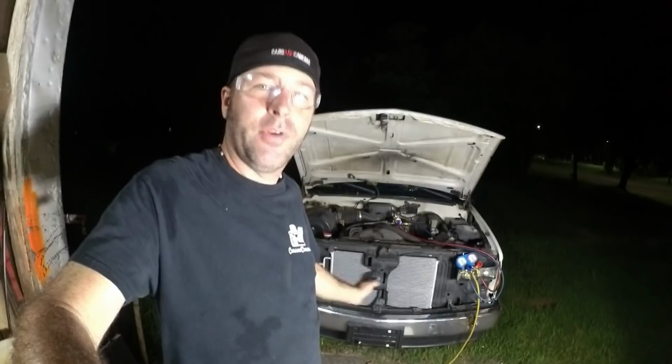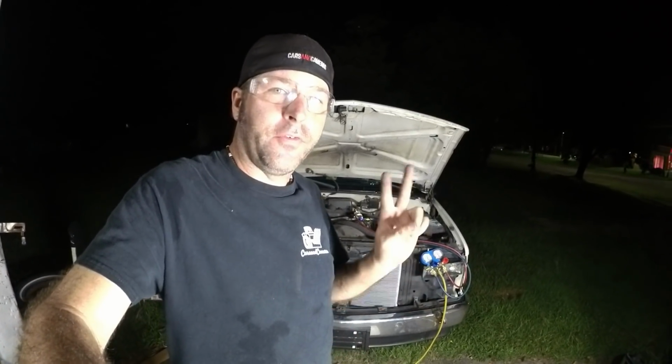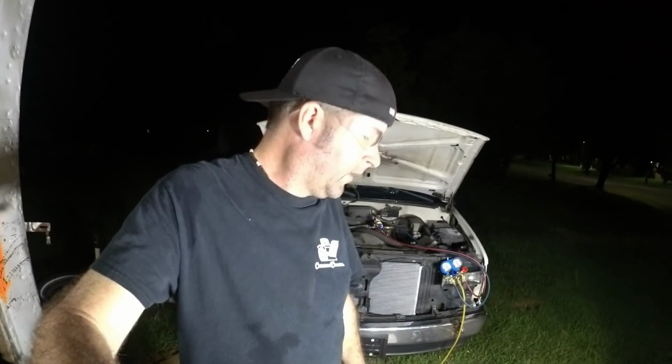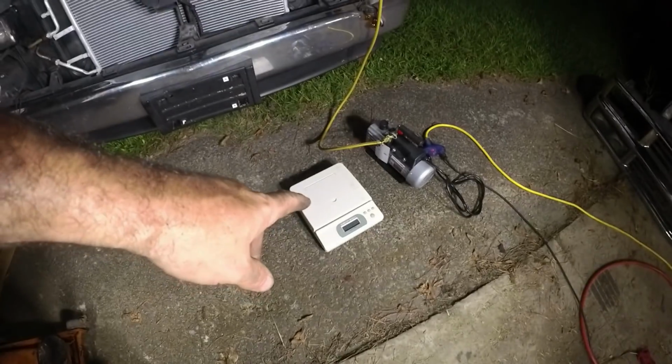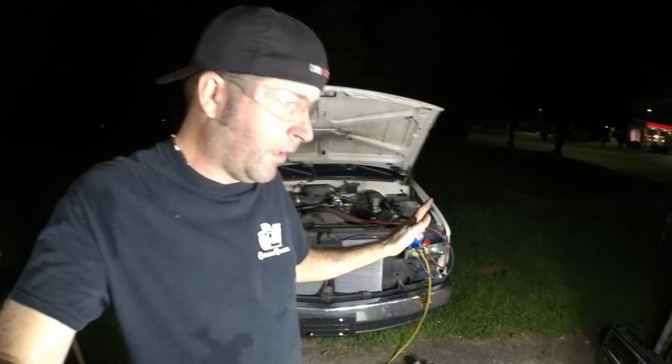I now have to top up the truck. I figured I'd go ahead and top it up with the grill off just in case there's a problem. This truck holds 2 pounds, so I've got a 30 pound cylinder of Freon. I've got a scale there that I actually measure the weight. So I put my Freon bottle on there, and when it gets 2 pounds lighter, the system's full.